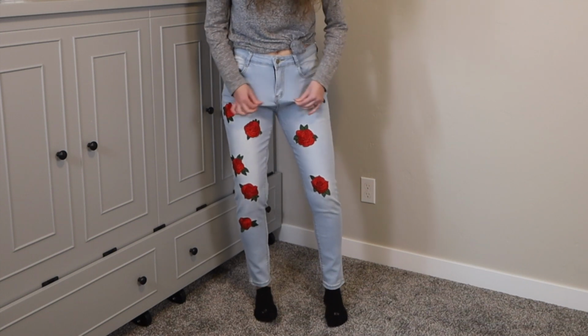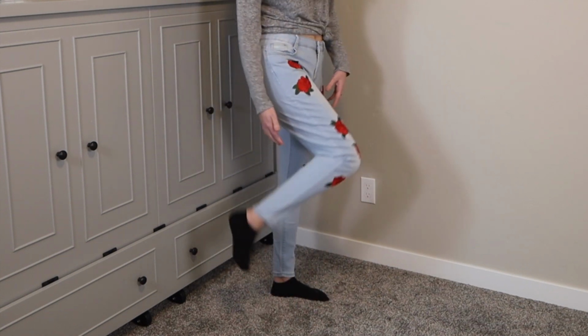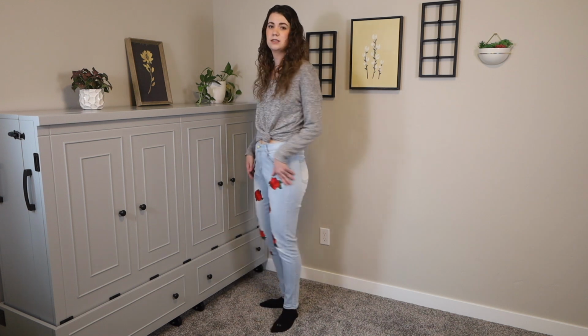I have a lot of extra room in the crotch, the legs even, you know, they're starting to do the bunchy, rolly thing a little bit. So I definitely should have gone down a size. But besides the size, I think these are nice. I think the embroidery is pretty decent quality, and I think it's pretty as well. I think the color of these jeans is very nice.